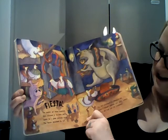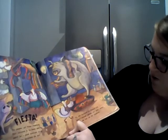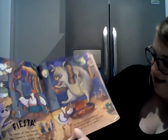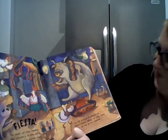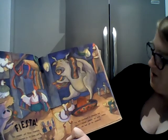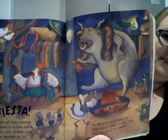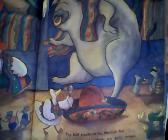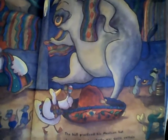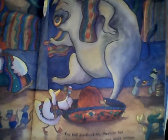The horses decorated the barn. The bull practiced his Mexican hat dance, though nobody was quite certain where the bull got the sombrero. So like I said, a sombrero is a Mexican hat. It's a big, colorful Mexican hat. Do you happen to see where everybody might be getting the sombreros? Do you see anything in that picture? There's somebody being sneaky in the background.